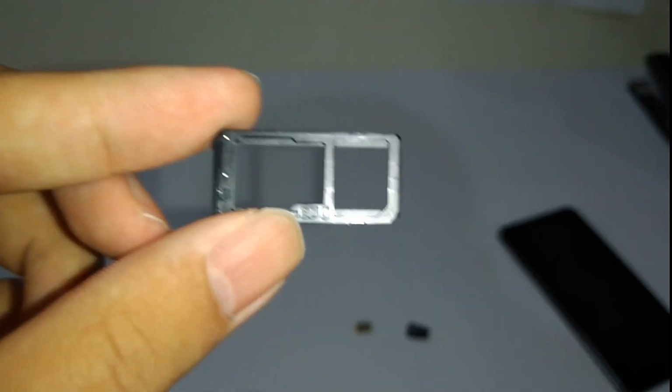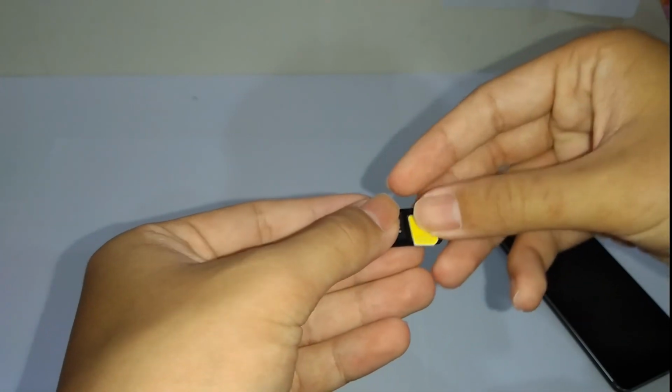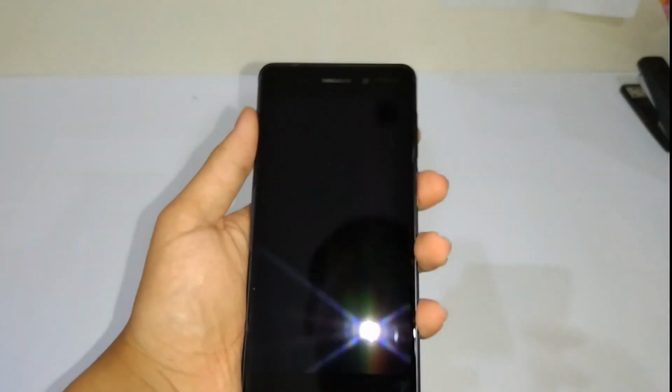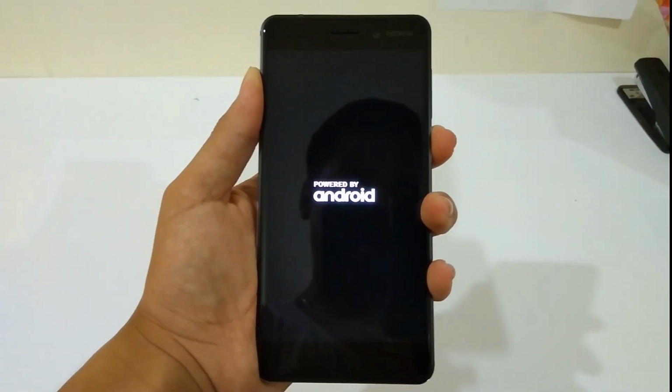So this is a hybrid slot where you can insert 1 nano SIM here, and over here a micro SD card or a second SIM. Since I'll be using a micro SD card, I'll go ahead and put my card in. And here's my SIM card. Go ahead and plop it. Yeah, one kind of tiny niggle I have with this phone and every other phone which has these hybrid slots is that the contents of the slots don't stay in place that well, and I'm always afraid of jamming that thing up. So that's card inserted. Now let's power this on for the first time, and maybe I should disable the flash. Okay, much better. So phone on, powered by Android.